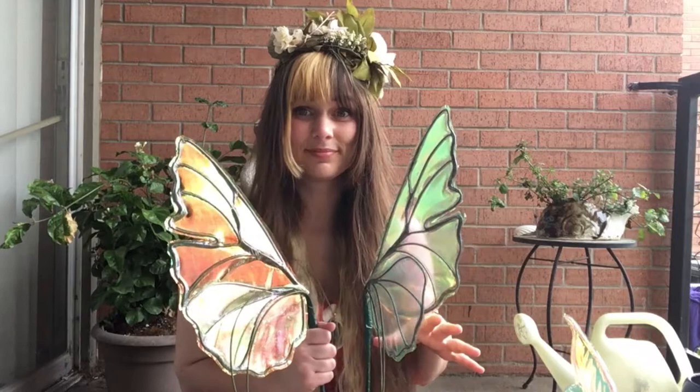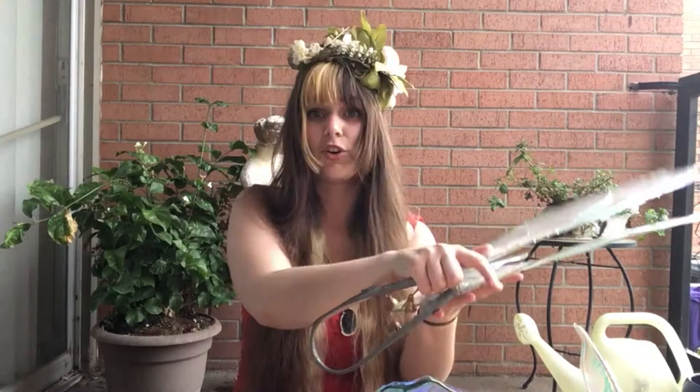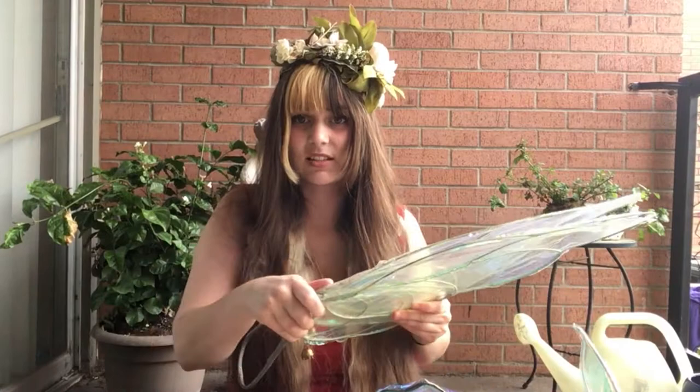Quality, comfort, ease of wear, ease of transportation. Any pair of these wings, you can fold flat and store. I hang mine on my walls. I think it's very pretty.